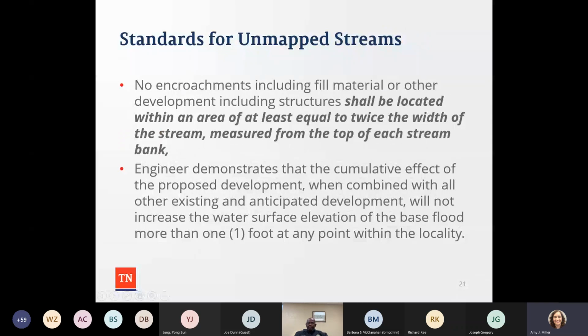Standards for unmapped streams: no encroachments, including fill or other material or other development, including structures, shall be located within an area at least equal to twice the width of the stream measured from the top of each stream bank. So again, if you have any kind of unmapped stream on a site, you're going to want to look at the site plan. You're going to want to go out and inspect the site to see.